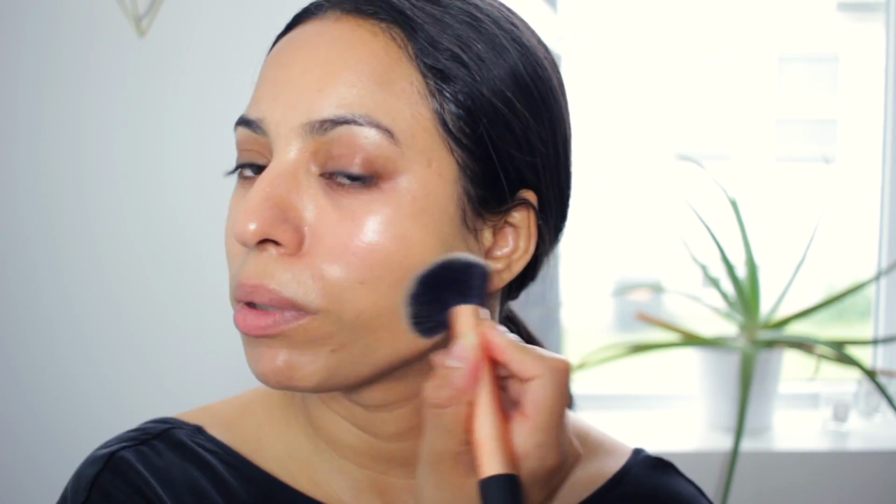I've just been liking a really easy makeup look lately. Dewy skin, nothing too fussy, just like my skin but better. And I think my skin is good enough where I can go without foundation, but I like how it just evens everything out and everything just looks consistently even throughout.